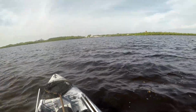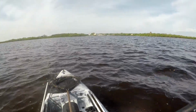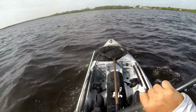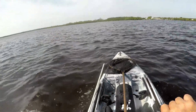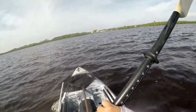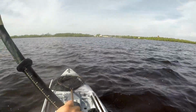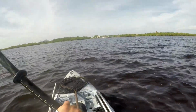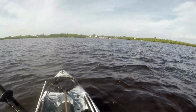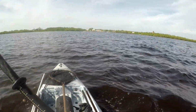So I'm almost back to the ranger station. I ended up doing 10 miles with no seat. And the only section that I was able to paddle with the tide was the final crossing of Chokoloskee Bay here. The tide was finally in my favor for that leg of the journey, but I'd say in total 8 out of the 10 miles I was going against the tide.